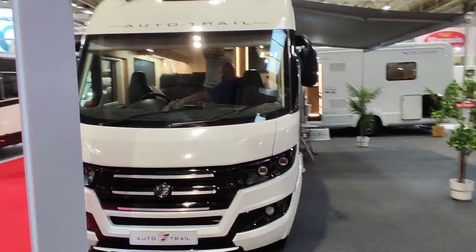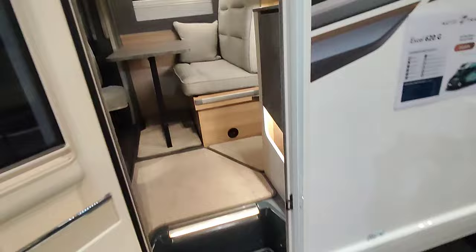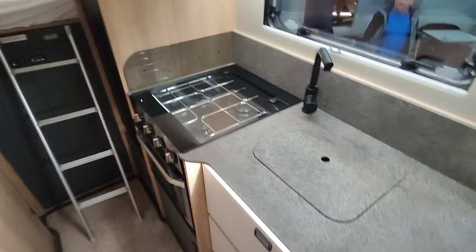Auto Trail stand. Have a look at this one. Look, beautiful motorhome. Oh, give us a beep. The Grand Frontier at £131,000. This is the Auto Trail XL 620G. It's on a Ford Transit chassis. So we've got a rear bed, cooker, sink, and then a nice little seating area here.